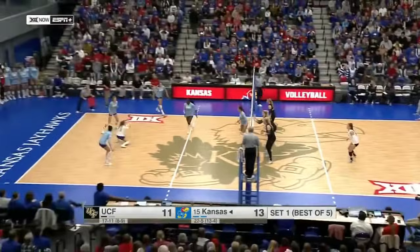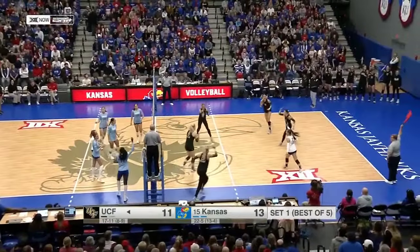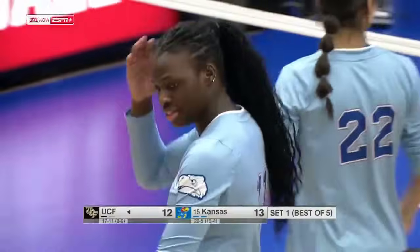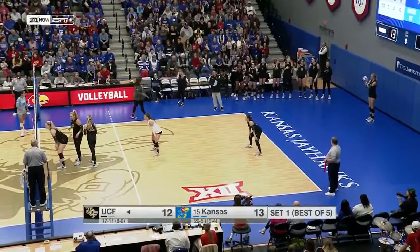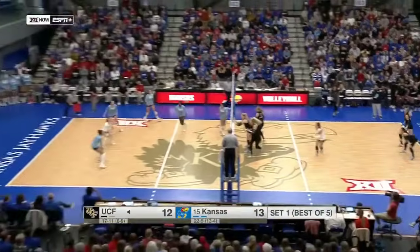Ava Armour. On the banjo, just long. A couple miscues from Anna Banjo on the slide. Well-handled ball, though, from Reagan Burns. The libero for Kansas has been holding it down. They've targeted her a number of times in service reception.